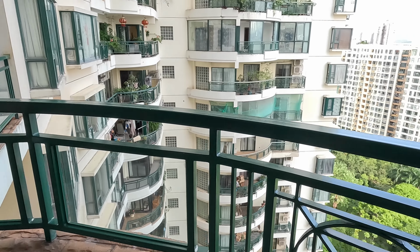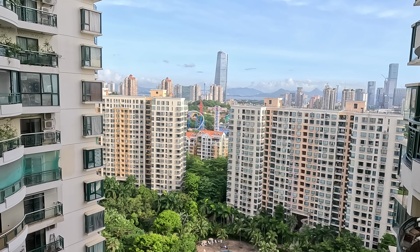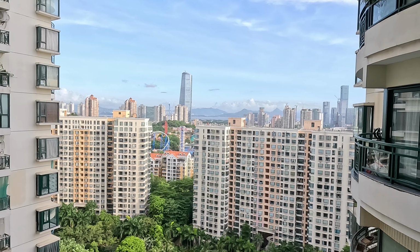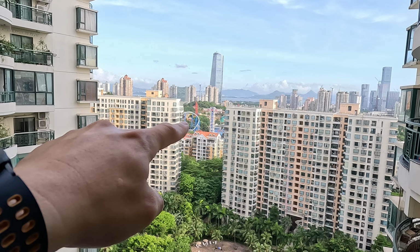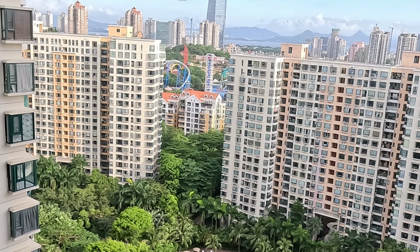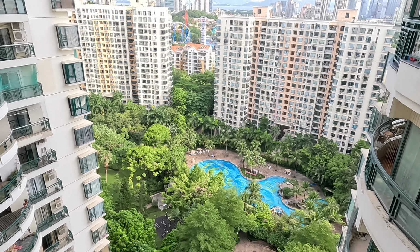Oh, wow, it's very windy. Well, not sure if you can see it, but where the mountains are, that is Hong Kong. Oh, right there is a theme park, Happy Valley. Yeah, we didn't take our kids there, even though we live right across, just because there's not that much stuff for kids. It's mostly for adults. Yeah, it's a very nice view, especially since it's windy up here.